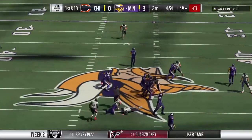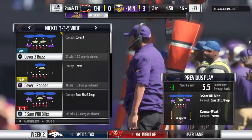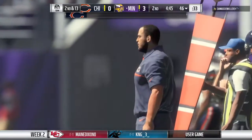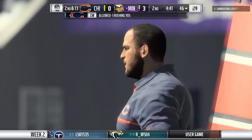And the first play of the drive goes to McKinnon. And this one goes nowhere. Losing yardage on the play back at the 46. That'll set them back with a loss of 3 on the play. And it'll bring up a 2nd and 13.